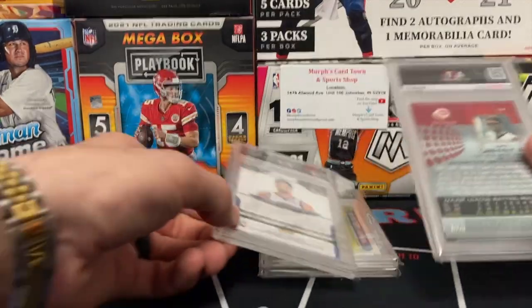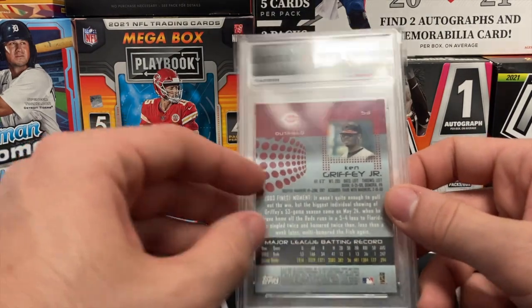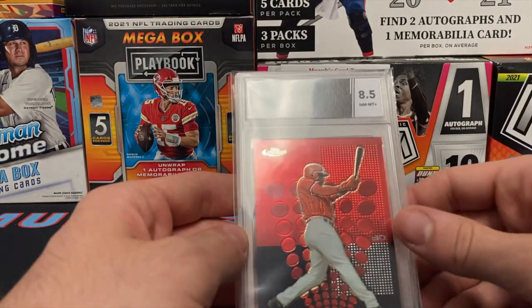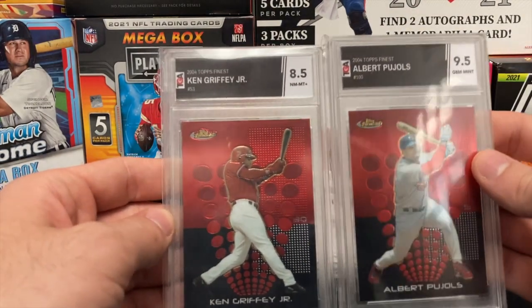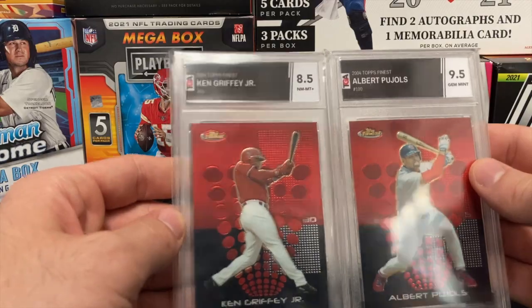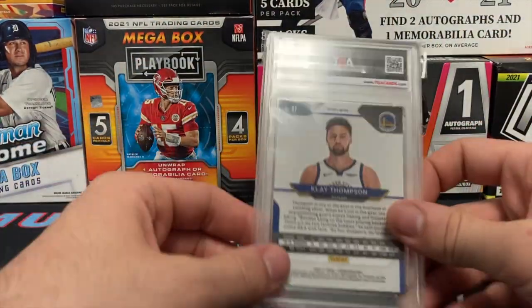Oh, here's the other one right here. It's right behind it. Ken Griffey Jr., 2004 Topps Certified, 8.5. Oh, look at that. We go from a 9.5 down to an 8.5. Oh, that is a little tough one to swallow right there, I'm not going to lie. Can we right the ship here?